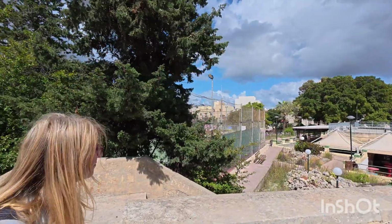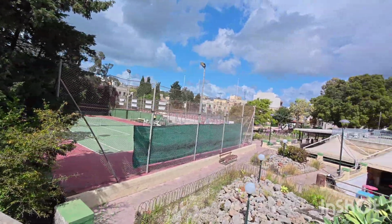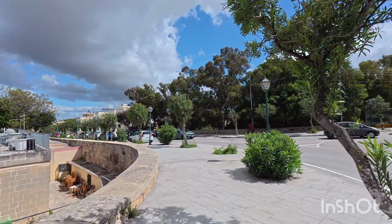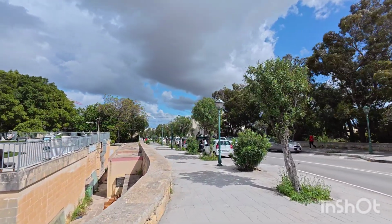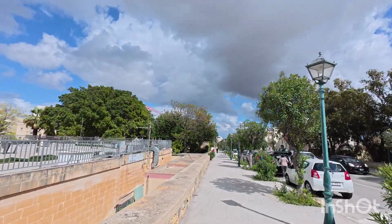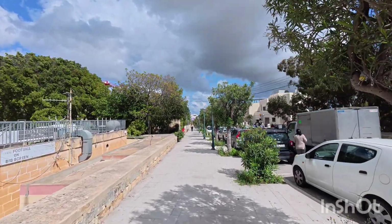This is the tennis club. Very nice. We've covered an awful lot of ground and not achieved very much today, but never mind, the walk's been nice.